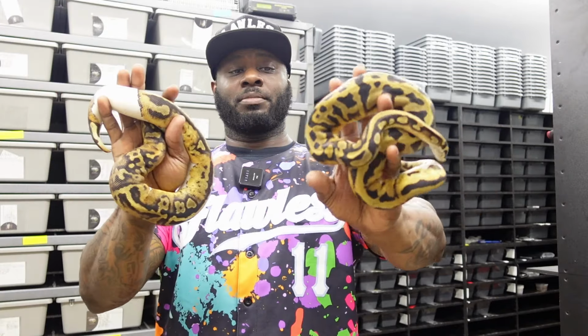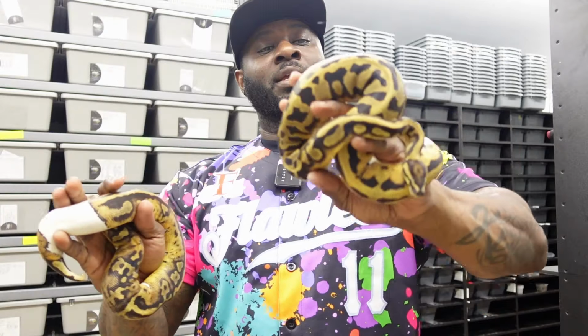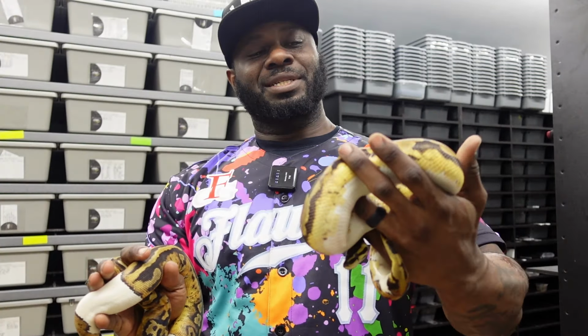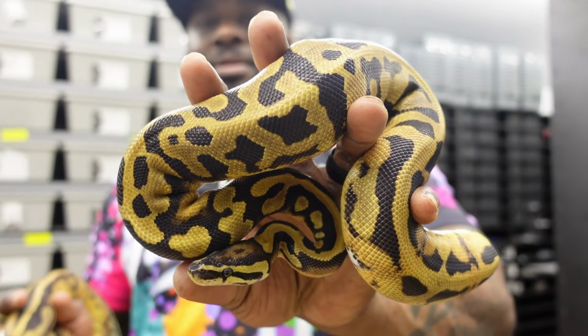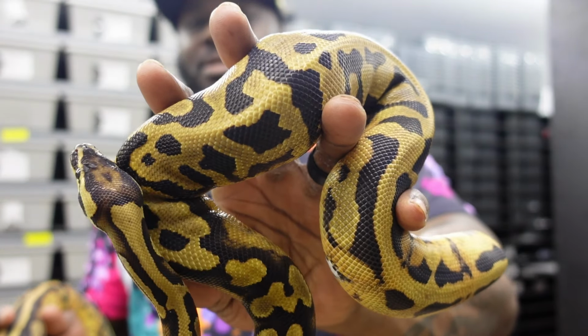Haven't paired them. Not in a big rush to get them in the game. We're still producing some future ladies for him. This female is going to be a stunner in a few years when we decide what we're going to go with her on. We already have a few plans, but check out that pattern. Hurricane pod. It's crazy. Visual stunners.